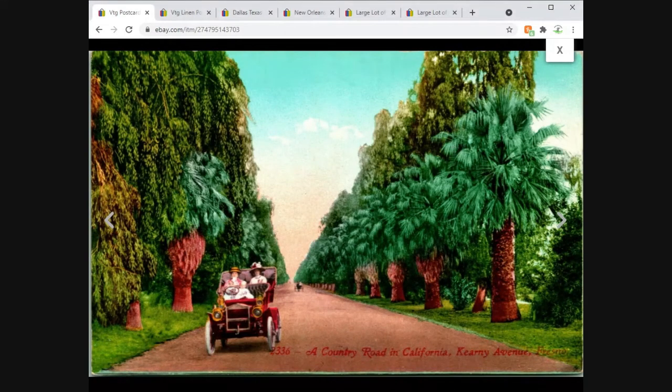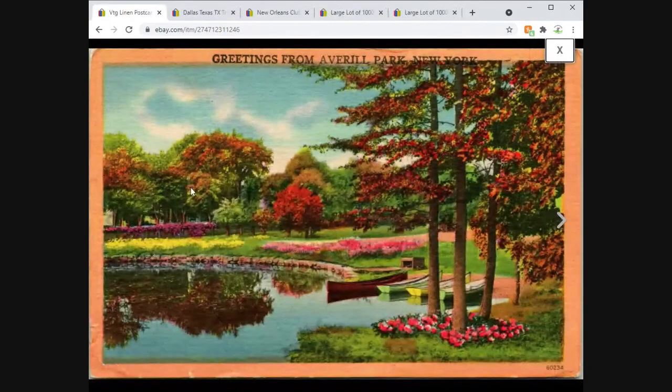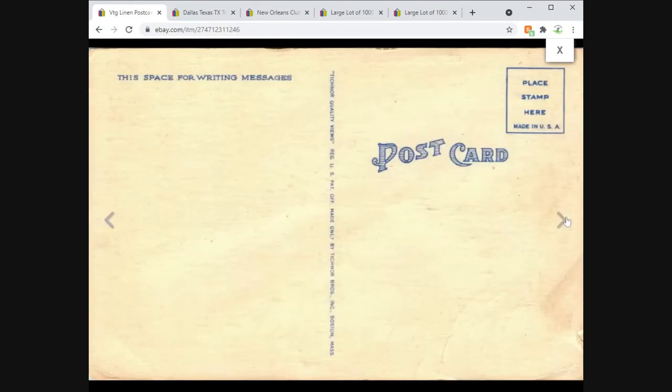This one sold for $6.95, free shipping. I threw in the rant for free. Moving on, greetings from Amarillo Lake Park, New York. Nice linen card. We've only got a few left. Thank you for sticking with us on this one. I know it's been a long one.